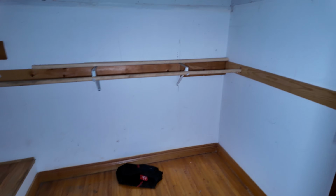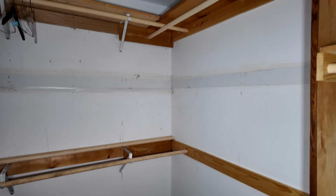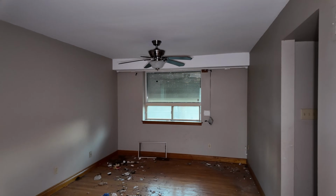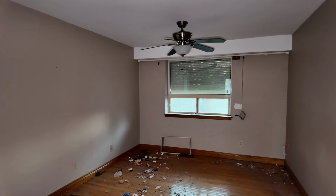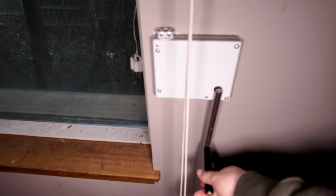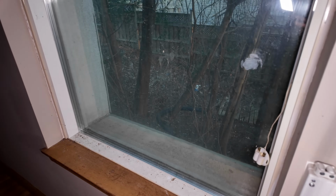There's a big walk-in closet, eh? I don't think this is the master. It could be a main level master. We again have the crank here for the shutters. They don't exist. The shutter is just gone.